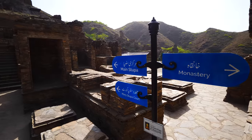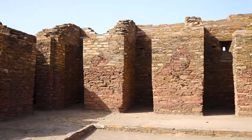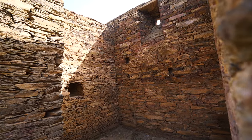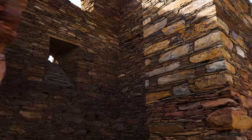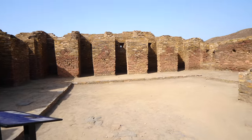The last thing we have to visit here is the monastery, right in front of where the stupas are. So that's basically an empty hall, right? There's 15 monk cells here. Monk cells, yes. That's it. It's just walls. I mean, in the monastery, there's like small rooms, right? And then in the middle, emptiness. And that's it, my friends.